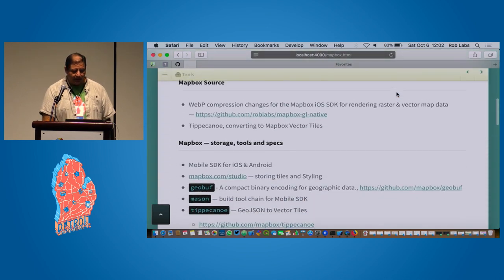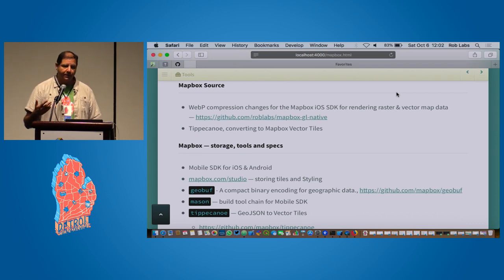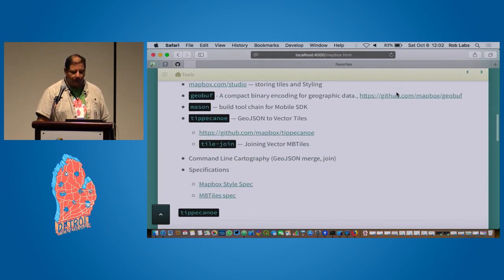Mapbox does a fantastic job, it's worth sticking around here for a second. Mapbox has done a fantastic job with open source tools. I learned by just reading stuff out in the corpus of work and GitHub. And so these are some of the tools I use, including Tippecanoe and Mapbox Studio. So those are worthwhile tools if anybody's interested in those. And specs, they're huge on specs. So the style spec and the MBTiles spec.